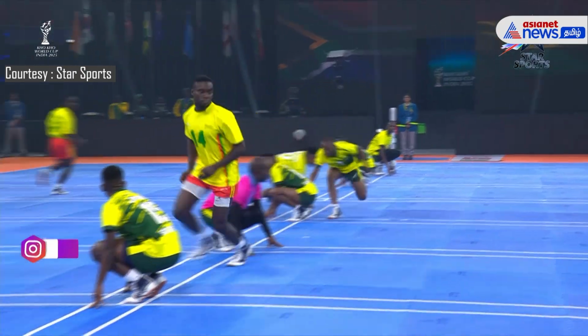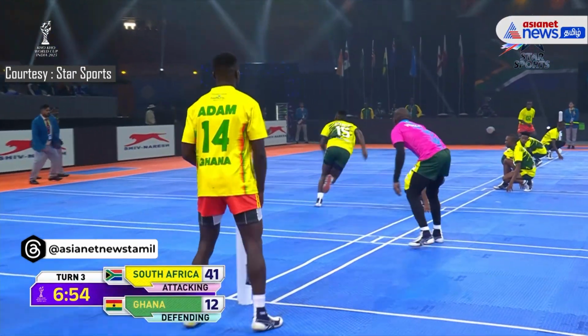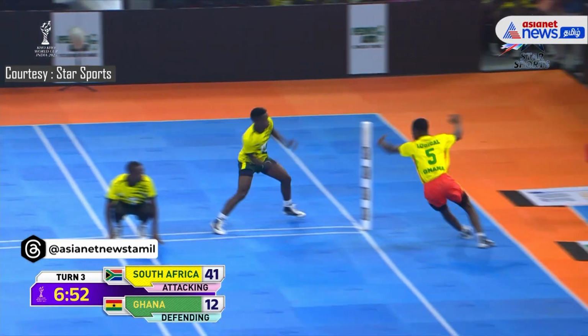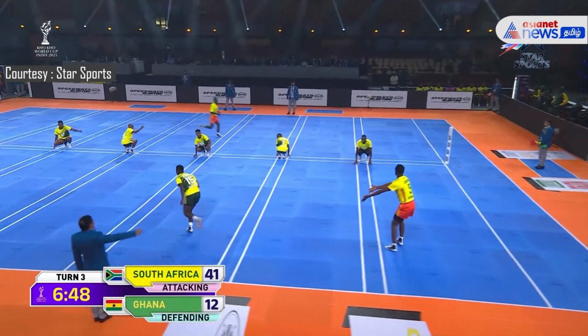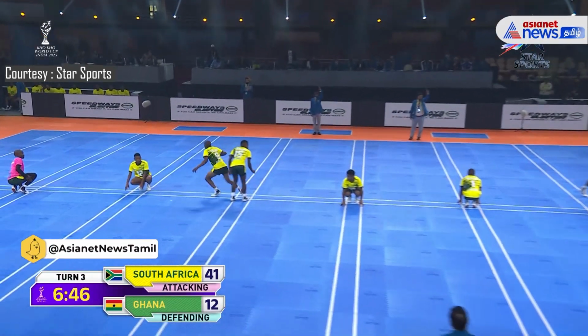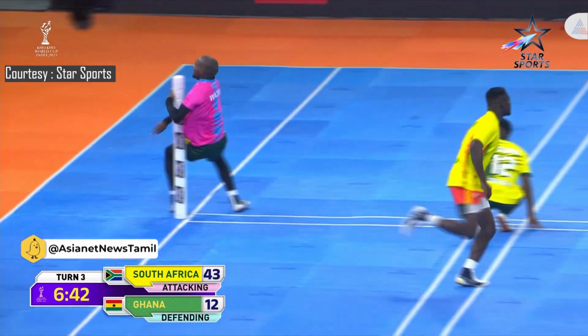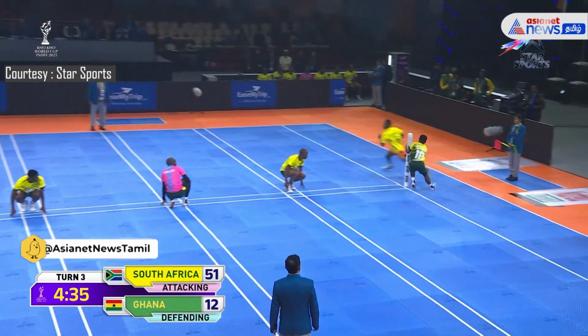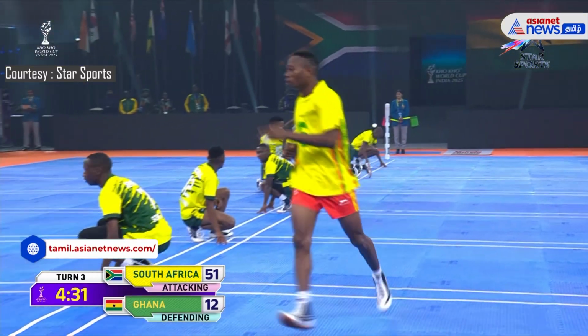That's Motlung wearing the number 10 jersey for South Africa. They've attacked well. They're leading 38-0 after the first turn. It was 41-12 at halftime. The only team to earn 3 dream run points today. Oh, they're claiming a touch. And they did get 2 more points added to South Africa's kitty. Stanley Zaga was 15 seconds away from getting a dream run in that first turn.